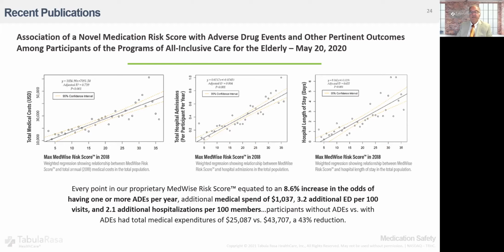All of our data is peer-reviewed and published. We have a scientific research center located in Lake Nona, Florida, that conducts all of the research and looks for gaps in the literature and gaps in the knowledge to study and publish on.